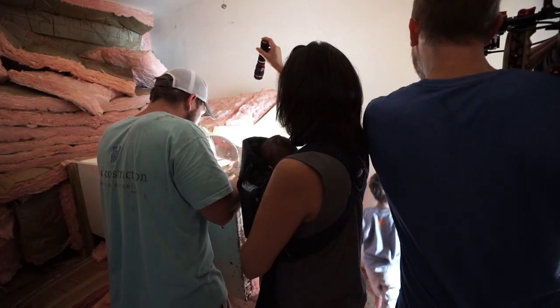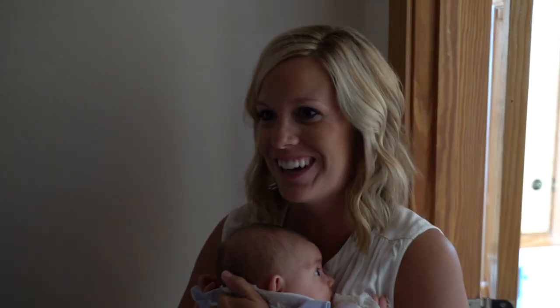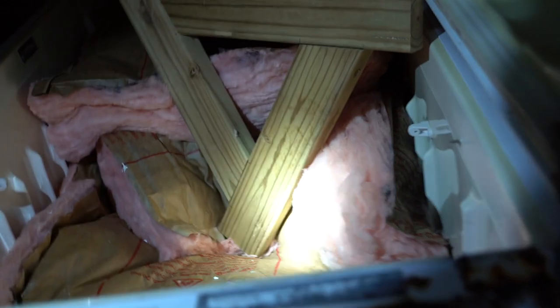Part of a body. Wait, what? I saw the pink insulation and thought it was flesh. God, this thing's heavy. Are you serious? That's what was in there? That was what was in there. I mean, so this is it. That's what was in the freezer. I mean, I was never really scared. Come on. This?